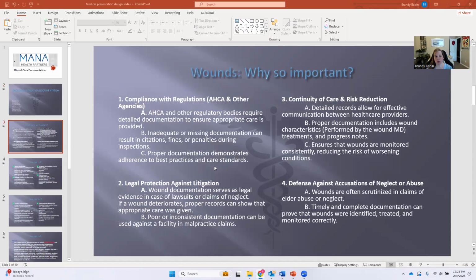Why are wounds so important? Why does everyone put so much focus on wounds? Well, first of all, because of ACA and other state agencies, including JCAHO. So they want documentation to ensure that we're doing appropriate care. And then any inadequate or missing documentation ends up resulting in fines or penalties or even survey citations. So super important there. And then proper documentation demonstrates that we're adhering to evidence-based practices and care standards. We're not doing something that didn't work. We're doing something that has been verified and is now evidence-based practice to follow the wound care.